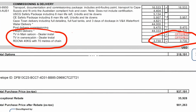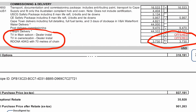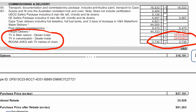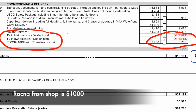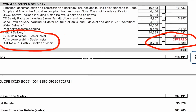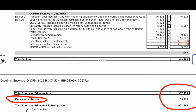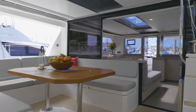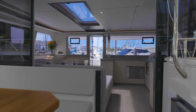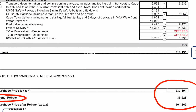So as we get to the bottom of the form, we see that the 40 kilogram Rocna with 70 meters of chain cost $3,730. But just above that, you can see that they have supplied for free two TVs, one for the main saloon and one for the cabin, which is very nice. If we now move down to the bottom line, the total of the base boat plus all of those options comes to $937,000.